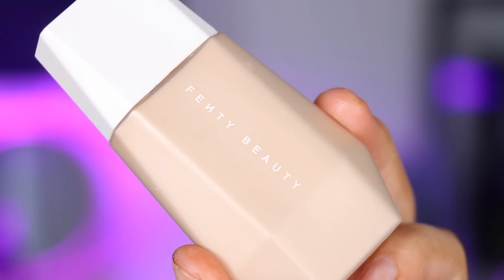All right, moving right along, we have the Fenty Beauty Eavesdrop Blurring Skin Tint. Yes, this is still a favorite. Oh my gosh, I love this so much. It is actually in my current Shop My Stash. I'm wearing it today, and I have been loving wearing this recently.